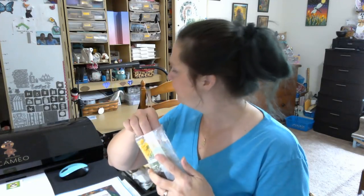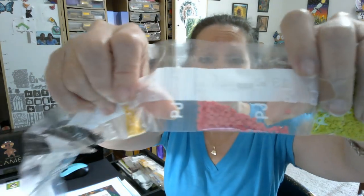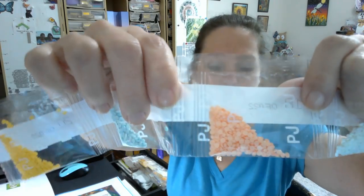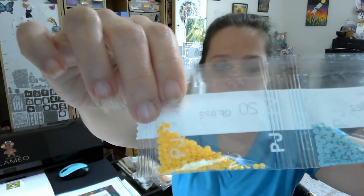Okay, so this canvas, like I said, is 20 colors. We have a loose bag of green there for the background. Here is the second bag of green for the background, and the other bag of green for the background. We have a beautiful corally pink color, beautiful yellow. We have brown, gray, and a pale, pale blue. Beautiful peach for the ladybug's belly. Another pale blue and another beautiful yellow.